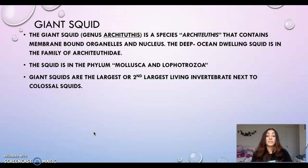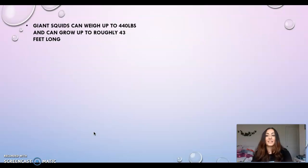The giant squids are the second largest living invertebrate next to colossal squids. So, like this presentation says, we're talking about colossal squids and giant squids. Squids in general are very large animals in the animal kingdom. So like if you compare them to buses, they're very large. Imagine that all swimming around in the ocean, which is pretty crazy.